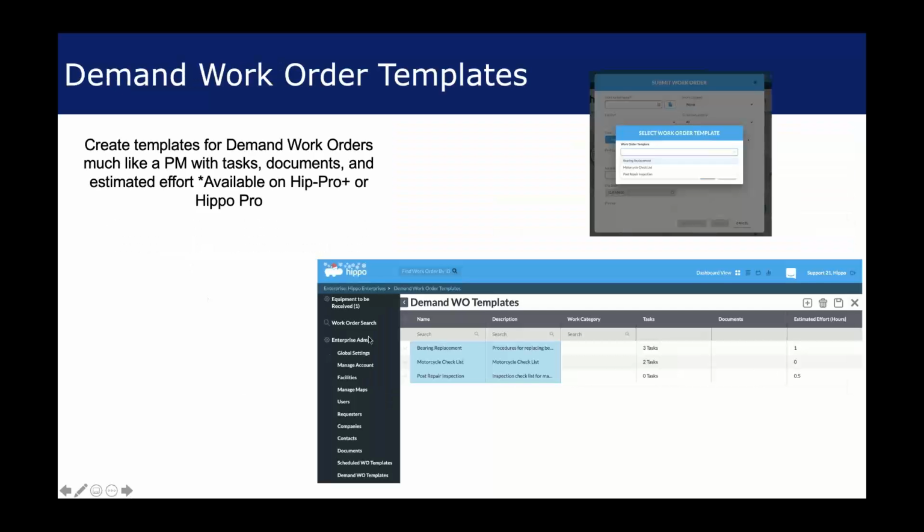And then lastly, this is personally one of my favorite releases of the year, and that's demand work order templates. Something that we see a lot is that there's always work to do that happens frequently, but not with any set schedule. So we gave you more of the abilities that you have with PMs, but to template for your demand work orders. So those are going to function like a PM in the fact that you can pre-assign task lists, add documents, have your estimated effort, and your descriptions.